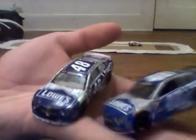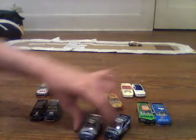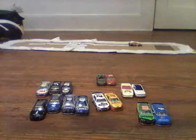These are the 2. I just want to let you know that these 2 Jimmy John's are different. This one's the one of mine. This is my brother's. But here it is. Enough about these. Let's move on to the other flea market stuff. There you go. And then we have that.